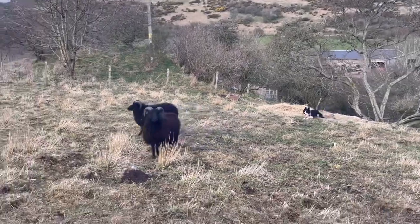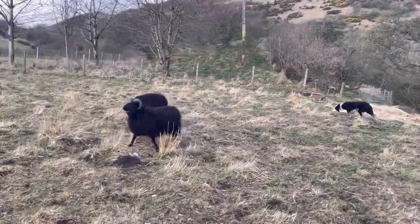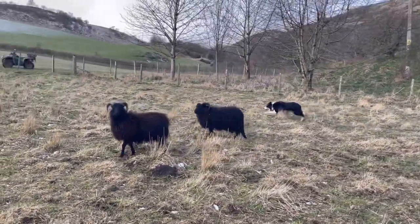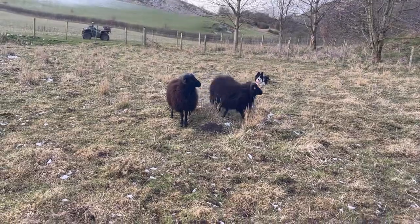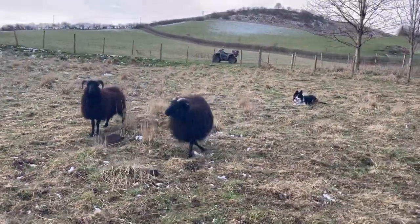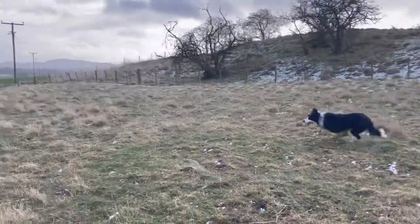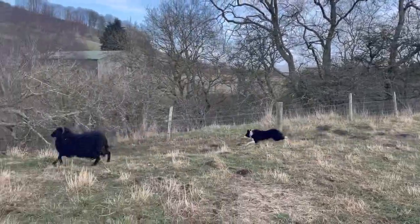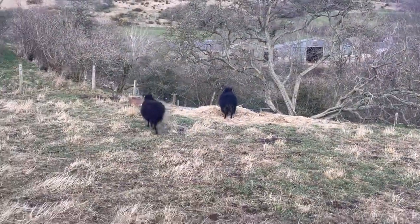We're focusing on the away command here. So when he starts encroaching on that space and coming in, we're correcting it with a sharp no and then telling him to get out, give it more width. And then when he's doing the right thing, he's turning his body and maintaining that space, we're giving heavy praise. Out, away. Good boy. Out, away. Good boy. Good boy.